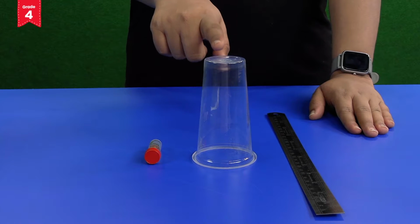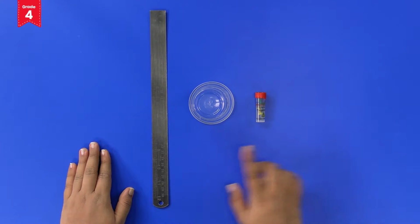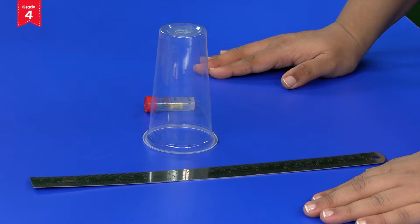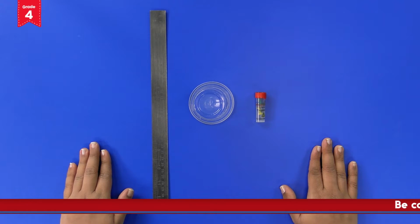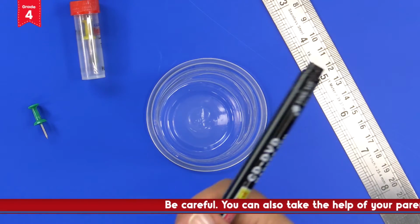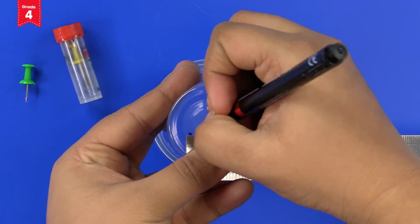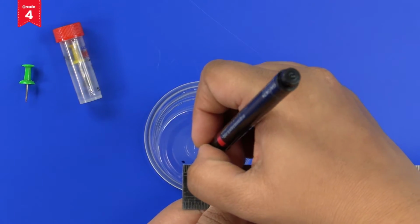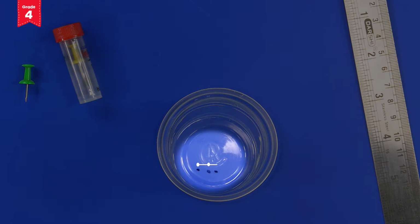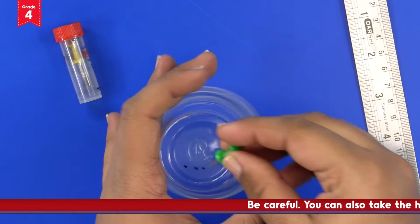Now, at the base of the glass, we have to make 3 holes using the thumb pin. Take the ruler and make the holes such that the distance between the holes is 2 to 4 mm. You may take your parents' help for this. For the ease of understanding, I am using a pen to mark the points for the holes. These are the 3 points at which we are going to make the holes. Now, using this pin, we will make the holes.